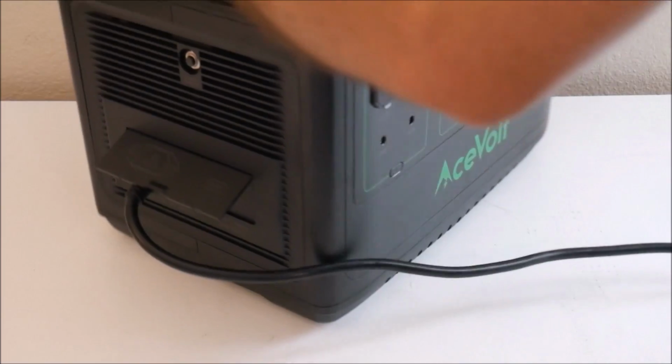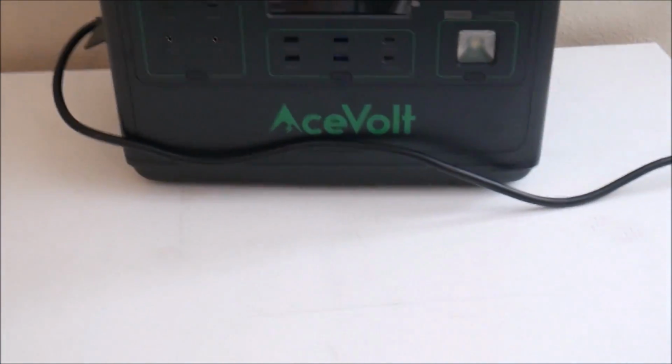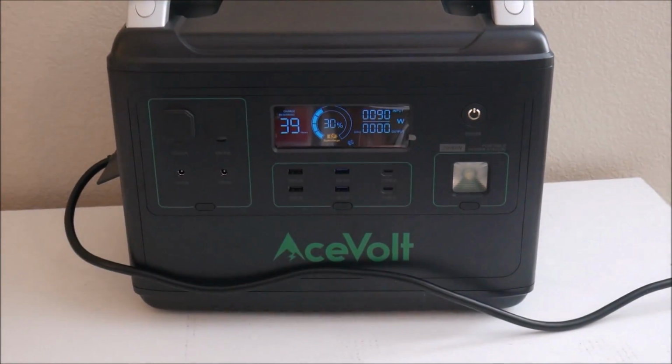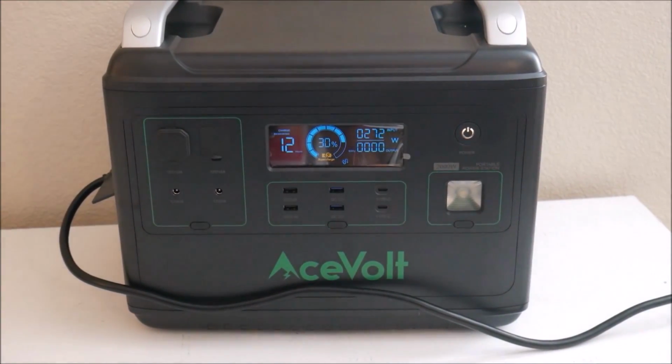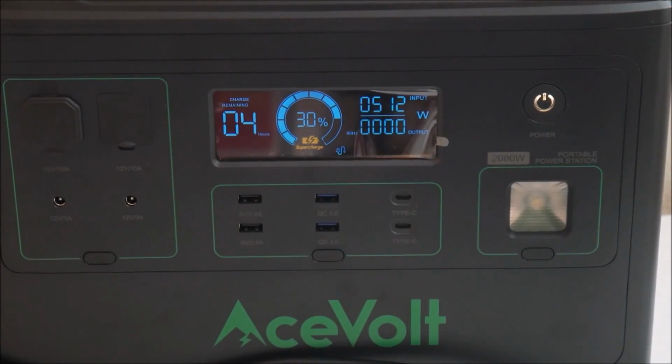So while I'm very impressed with its size and weight and some of the specs, there are some things that need improvement if AceVolt is going to try to challenge EcoFlow, Jackery, and Blue Eddy. Let's see how it performs in our battery of tests. But first, we need to charge it up.